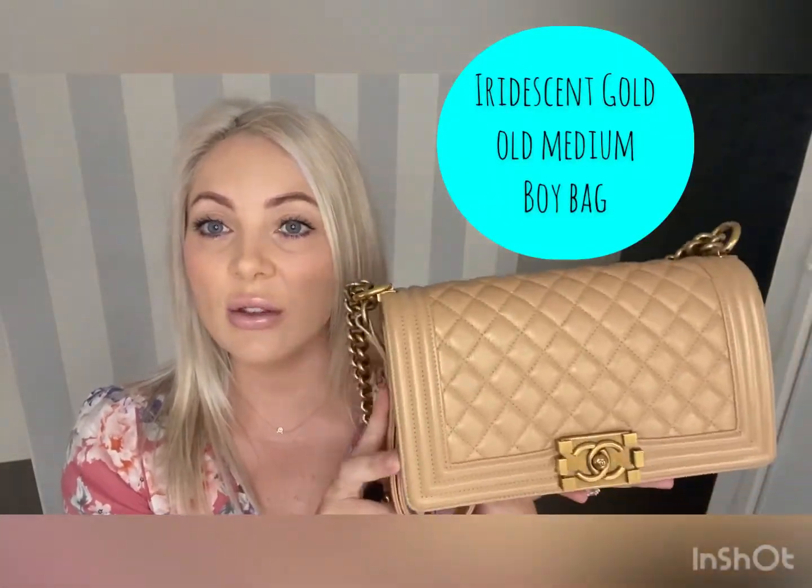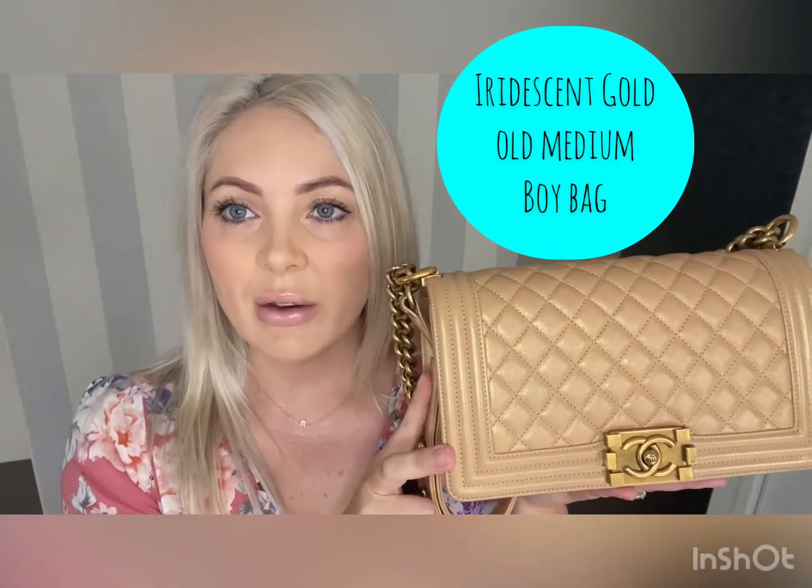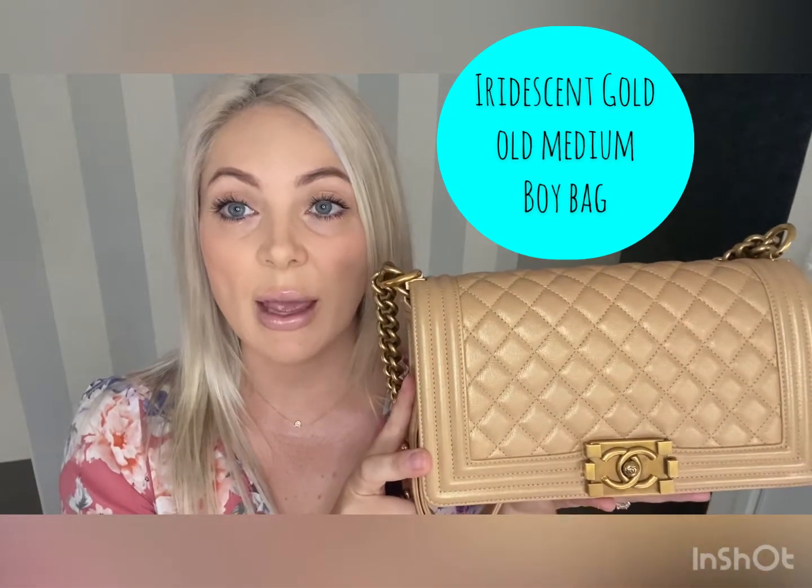So if we're looking at classic bags again, this is my boy bag in old medium size. So this is also a classic. A classic is when they've been around for a really long time and they keep bringing out the same bag. That's the difference between a classic and a seasonal. So this is a boy bag. This is in iridescent goatskin. So if you can see, it's very grainy, but a bit different from the Caviar. So the comparison, Caviar's spotty and grainy. Goatskin is just grainy, doesn't really have those spots. So there's a bit of a difference.